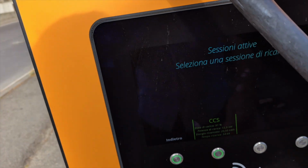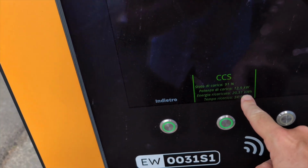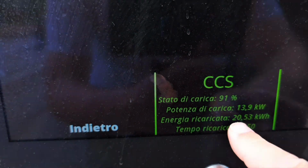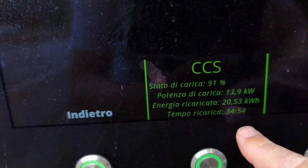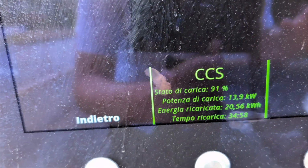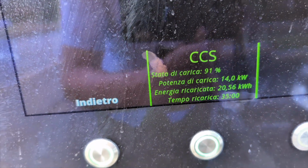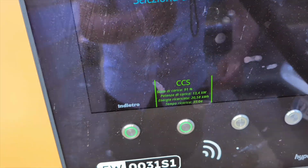One active. Oh, if you press it, it tells you what. So we've added 20.53 kilowatt hours in 34 minutes. And currently it's really slow, 14 kilowatts, but that's probably still quicker than a Type 2 charger. But anyway, I think to stop it, all I have to do is swipe my card.